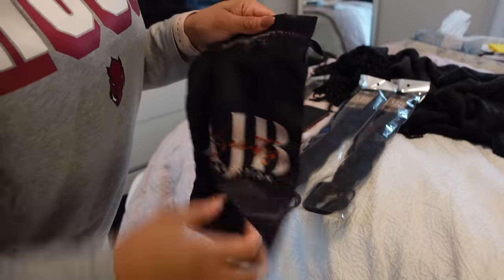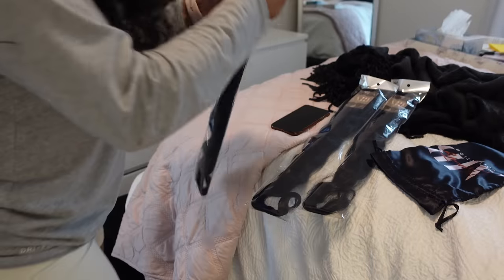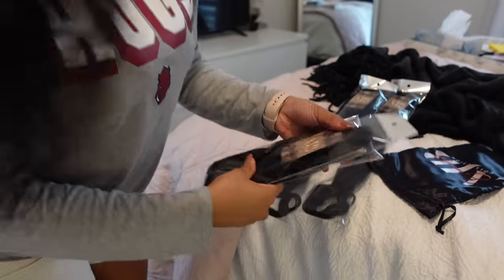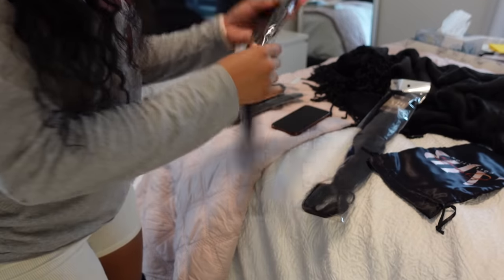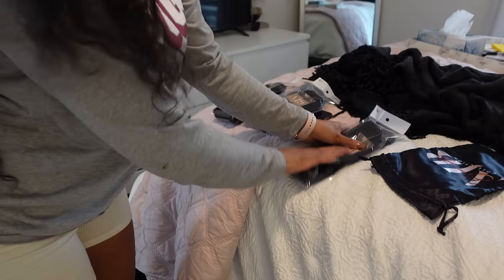And for pickup orders, I'm just gonna do the baggies. For online orders, you will actually receive it in a box. For right now. Once I expand and continue to get bigger and bigger and my business continues to do well, then I will have a box for everybody. But for right now, we're just going to do the baggies. And then I always fold the bundles in half, let all the air out so they can fit in seamlessly.